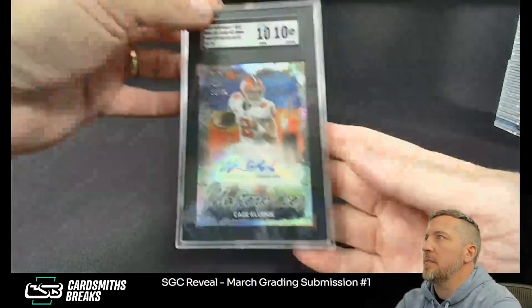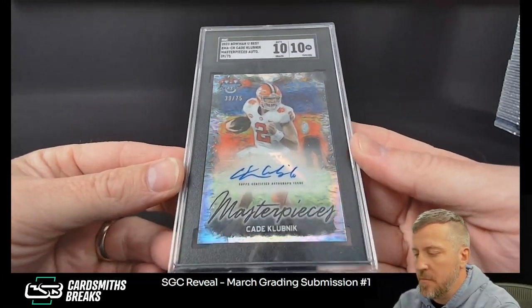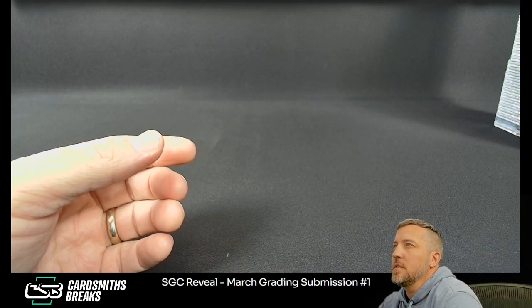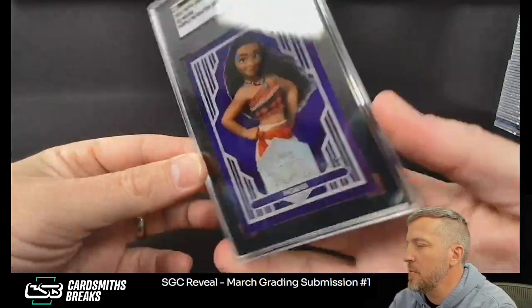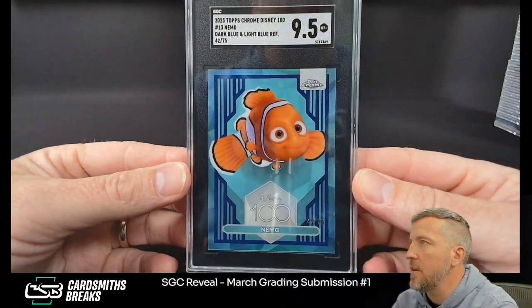Cade Klubnik, Masterpieces 10/10 from Bowman's Best, numbered to 75. And a few more. Moana Purple, 9/5. Lots of Topps Chrome Disney in this sub. Nemo, dark blue, light blue refractor to 75, got a 9.5.